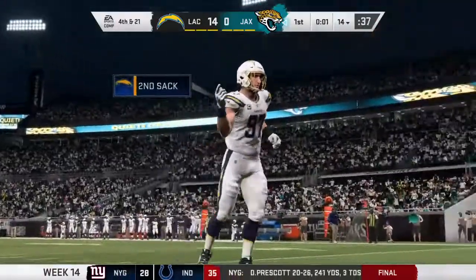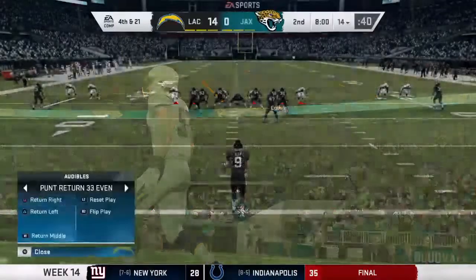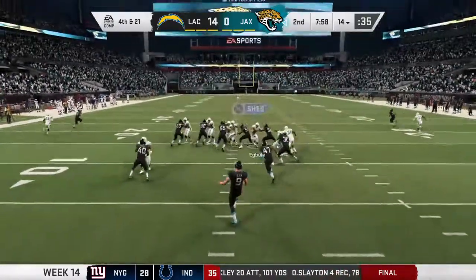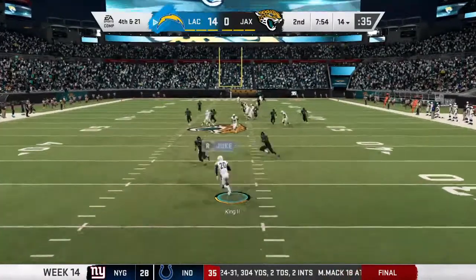Joey Bosa in there yet again. What else is new? He continues to rewrite the record book in single-season sacks. He's the NFL sack leader coming into the game, and now that's two more that he's added to his total. He wants some separation from spots 1 and 2 in that sack category.